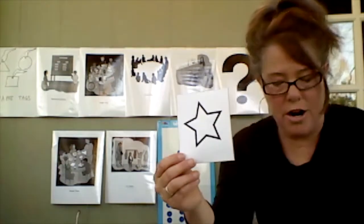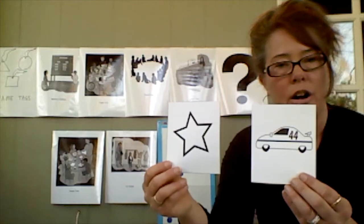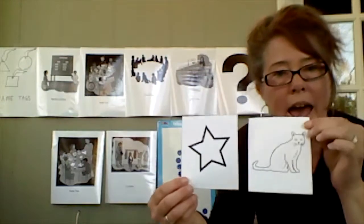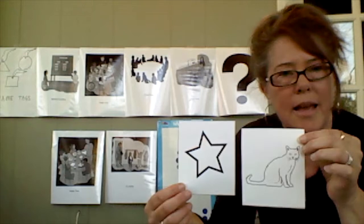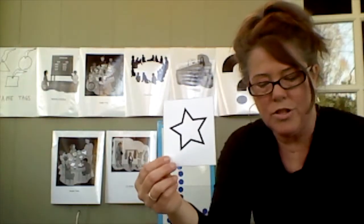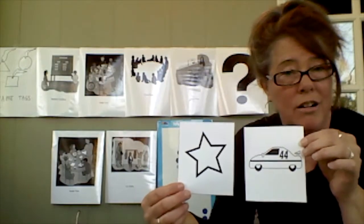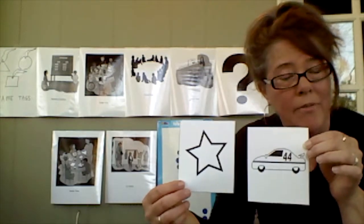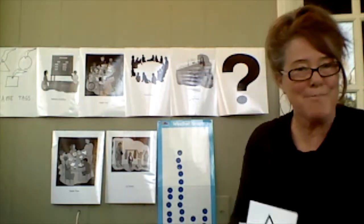Or is star like car? Star, car, star, cat. Which ones do you think sound the most alike, sound the most the same at the end? Is it star and cat, or star and car? If you're thinking star and car, you are exactly right. Star and car end the same way. They have different sounds at the beginning, but they both end the same way. Okay, so good job with that.